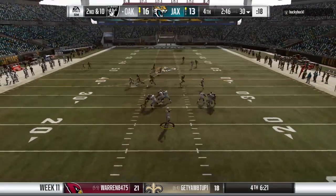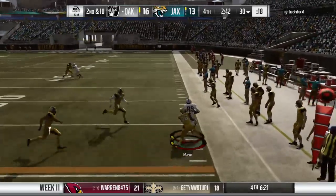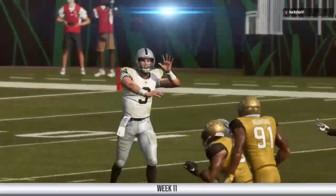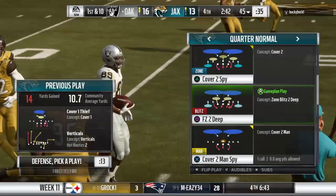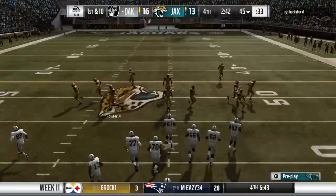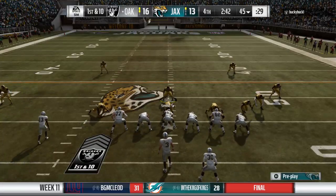On 2nd and 10, Washington completes it right side to Cooper. And he's going to be out up around the 45-yard line. 14 yards is the pickup there and a Raider first. Well, probably the only thing he did wrong there was go out of bounds, nursing this fourth quarter lead. You want to stay in, eat the clock. Yeah, you got to love the effort, the catch, the extra yardage, but you got to know the situation. Stay in bounds, young man.